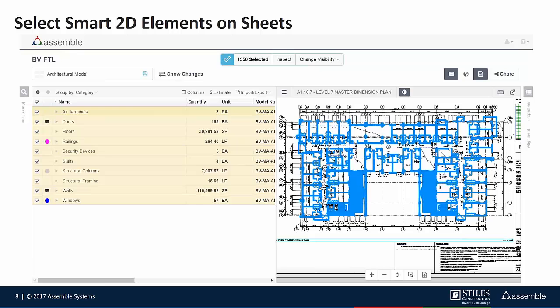And then the second thing is, Kris talked a bit about what's selectable and what you can grab on the 2D sheets. And that actually also directly ties to the ability in Assemble to group, sort, and filter your information, in that if you're only interested in being able to select the walls within 2D sheets, you can filter the model and the data there down to just the category walls, and that's all that's clickable then in the sheets. So then you draw your bounding box, as Kris mentioned, around the whole thing, and everything's ignored except for the walls that you want to work with.